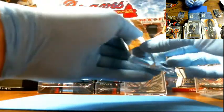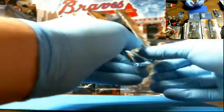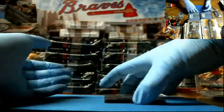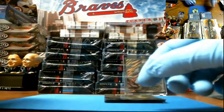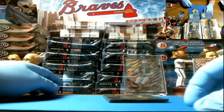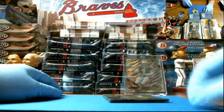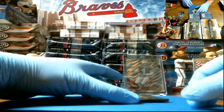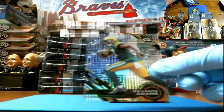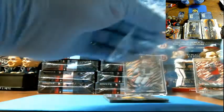That was an auction. Yeah. I wouldn't put this up as an auction, because the product is so far from release. I would do a Buy It Now, Best Offer. You'd probably get a little bit more out of it that way. Davante Adams, if you're planning on selling it. Yeah, if you're going to keep it, then grade it and keep it.